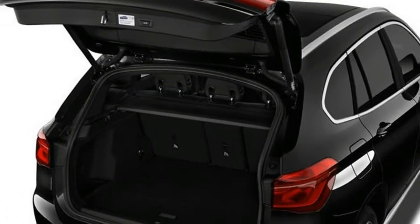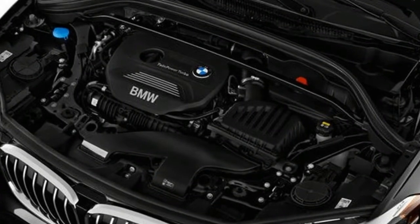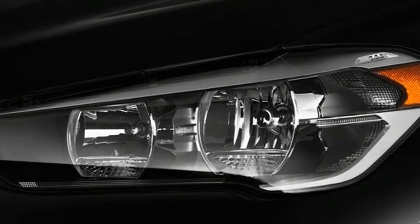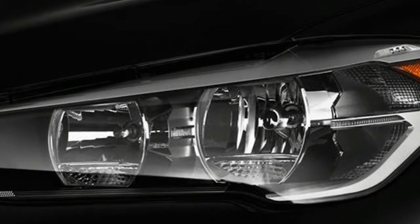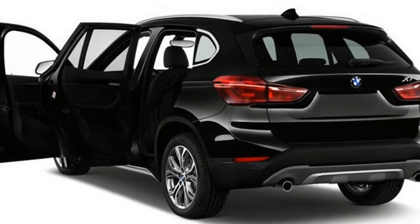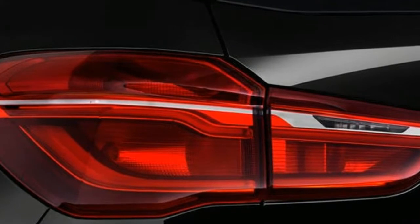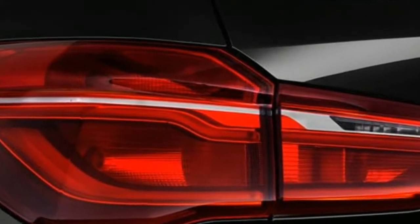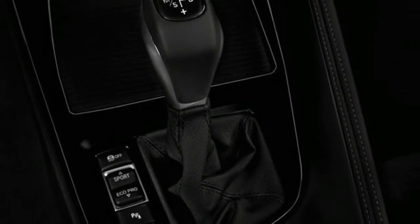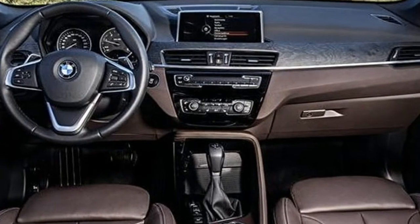X1 Performance. Unlike many other BMWs, the X1 comes with only one powertrain option. Don't let that worry you, though, as this turbocharged 4-cylinder moves the X1 quickly and easily. This engine and its 8-speed automatic transmission are polished, though the built-in stop-start system is on the coarse side. The X1 gets 23 miles per gallon in the city and 32 miles per gallon on the highway. That's close to the class average for subcompact SUVs.